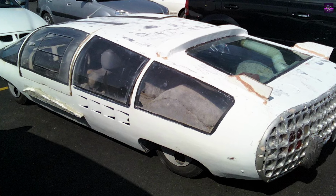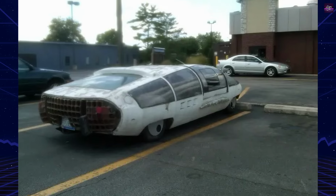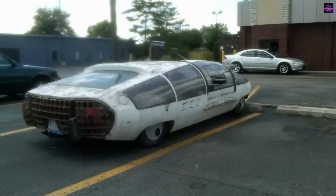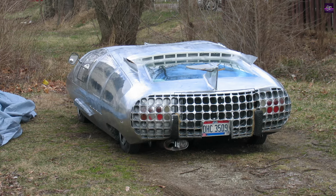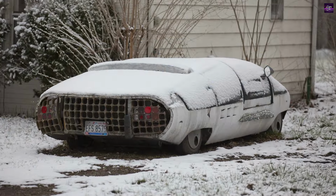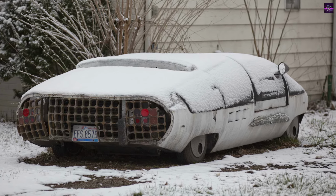Despite being a clear labor of love, the Ben-Dera never reached production. Still, its striking look earned it a cult following among enthusiasts of oddball cars. A 1998 Car and Driver article profiled Bender and his creations, describing the Ben-Dera as bizarre but strangely endearing. Over the years, the cars have been spotted in various states of decay, one left to rust under snow in rural Ohio, another parked outside a fast food restaurant.